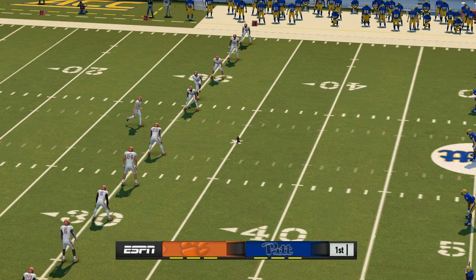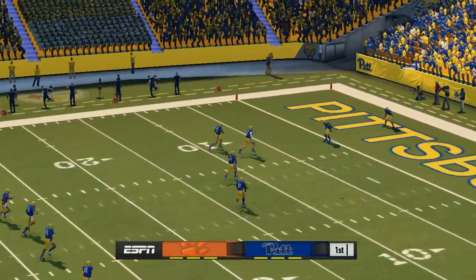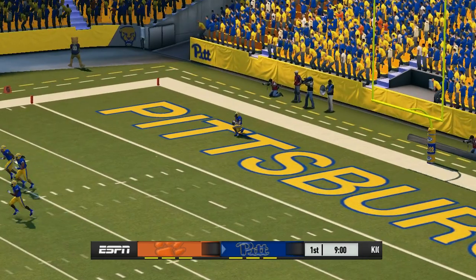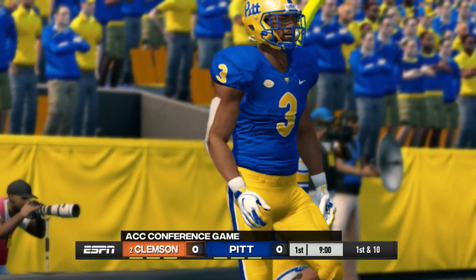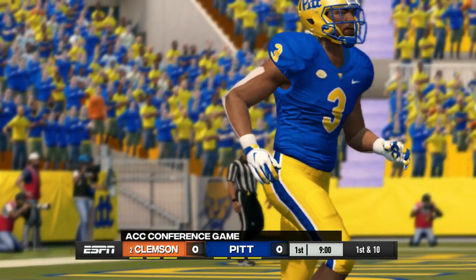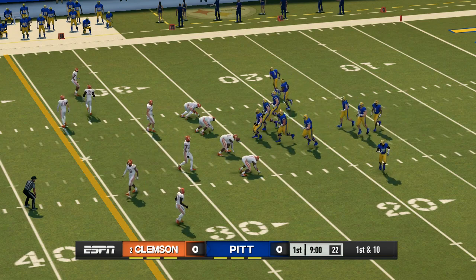Potter has the ball set, and he looks ready to kick this one deep to open up the ball game. Here we go, folks. This one's going to be down in the end zone for a touchback. The quarterback brings his troops out onto the field for the first drive of the game.